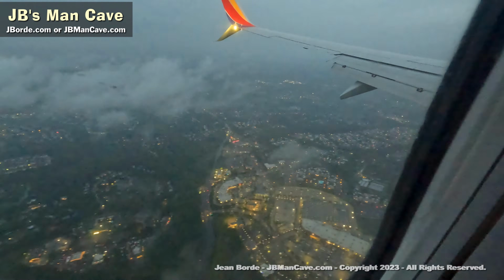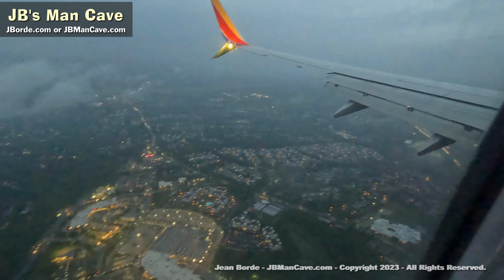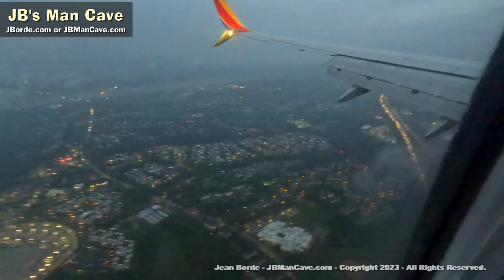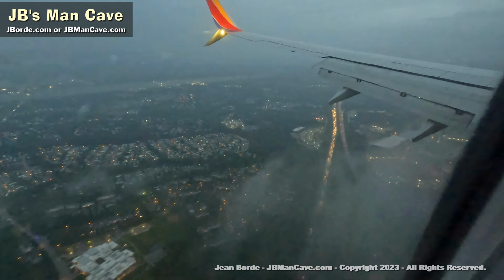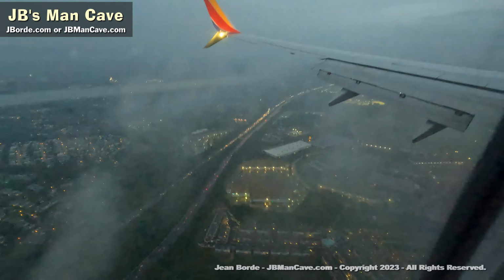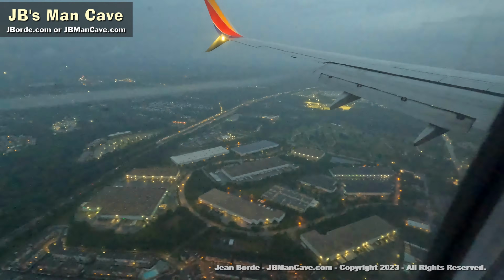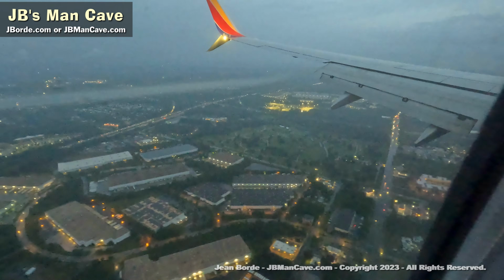And as we pass over, you can see more lights, more things going on as we go in for a landing. To me, this is like the best part of any airplane trip. As you're coming in for landing, you get to see everything from above, in a way, of course, that you would never see from below.